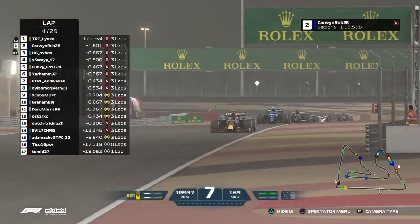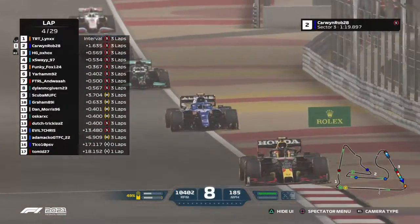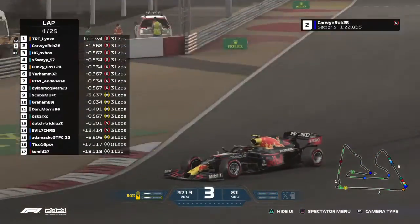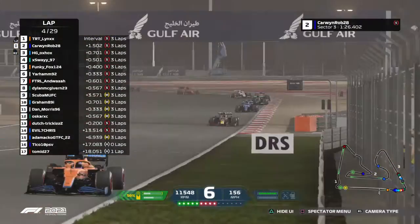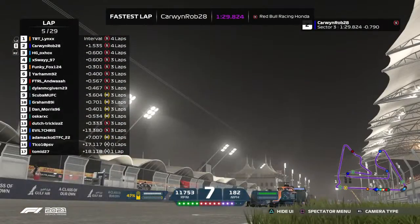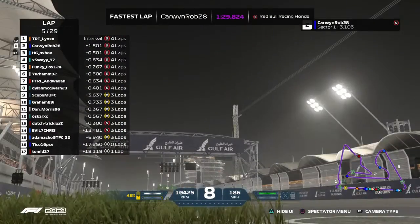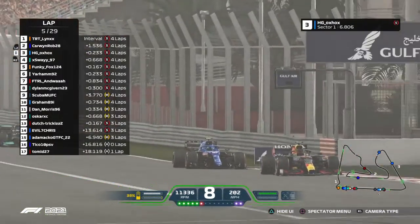Carwin Rob now just starting to chip away at the race lead. That gap's down to 1.6. So the Red Bull man, who won on the track in week 1, bear in mind he obviously had a time penalty. It meant he dropped down to P2 at the finish, but he won on the road, so he knows how to lead races. He's chipping away now, and there we go, fastest lap of the race, 29.8 from him. But no DRS this time around. Ox is trying to come back at him.